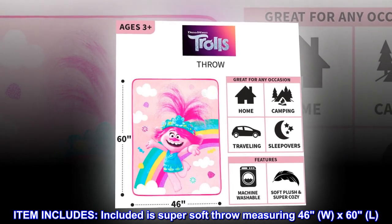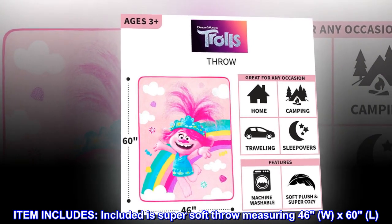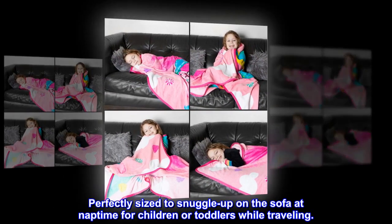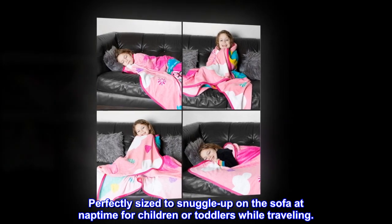Item includes. Included is super soft throw measuring 46 W/60 L. Perfectly sized to snuggle up on the sofa at nap time for children or toddlers while traveling.